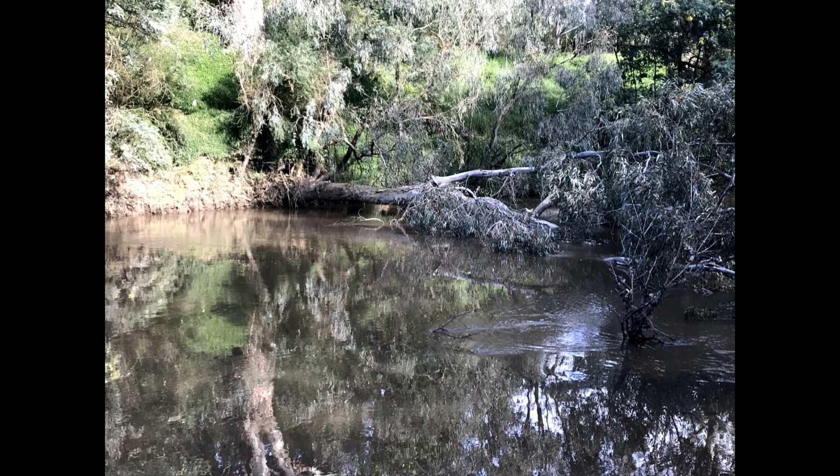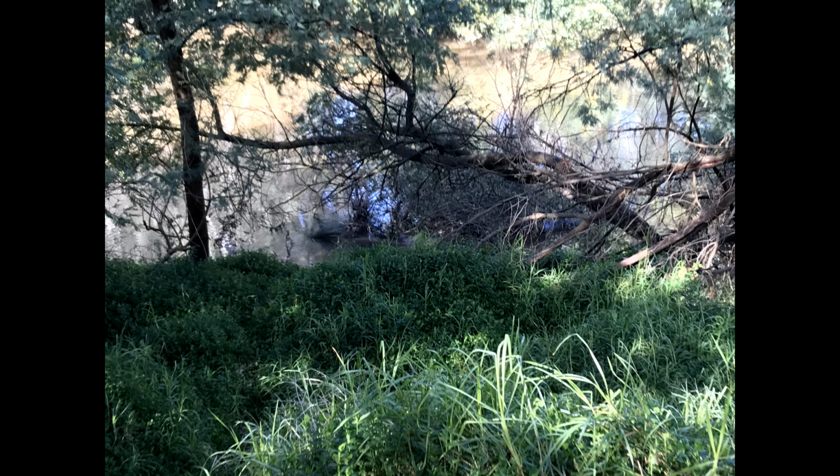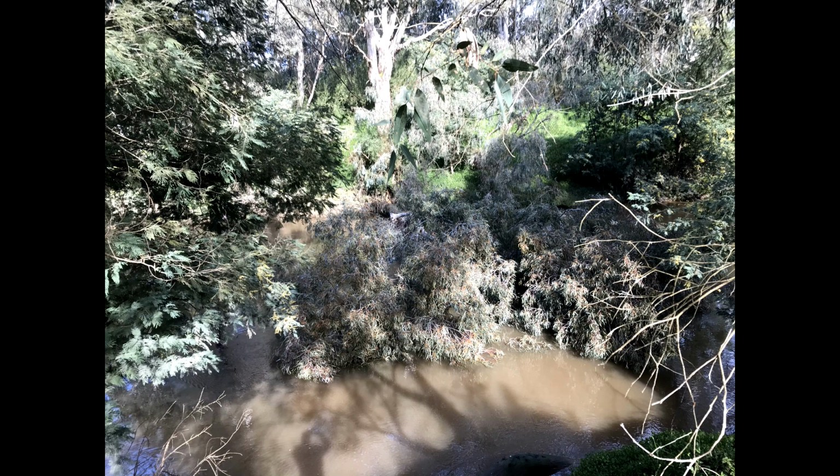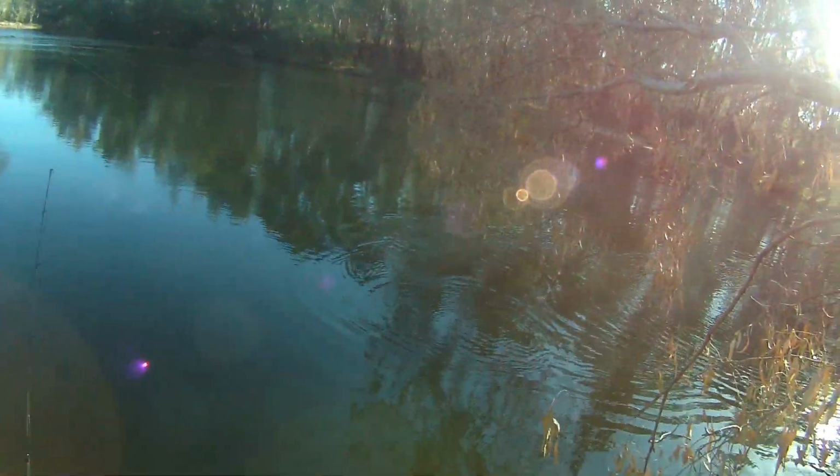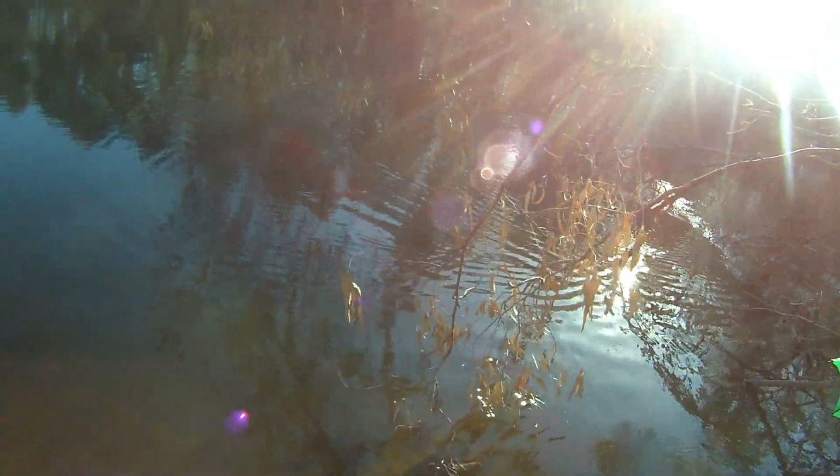And then there's spots like this where a tree has fallen in, or there's so much rubbish in the water, branches and foliage, that you really can't get to it. Now, while heavily vegetated areas, and where trees and branches and structure in the water can be difficult to fish, if you can get your bait near it, that's where fish will be.